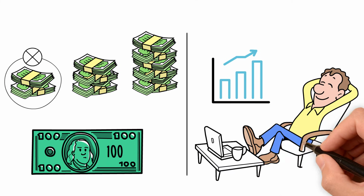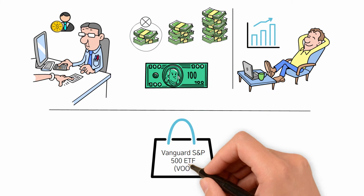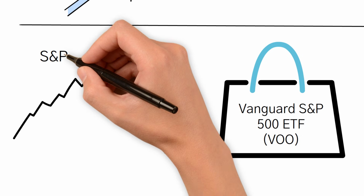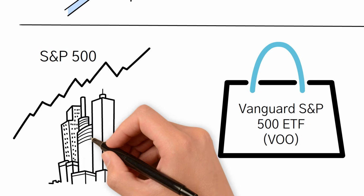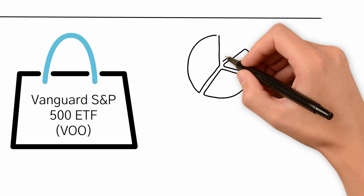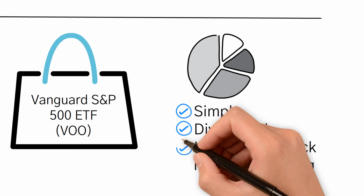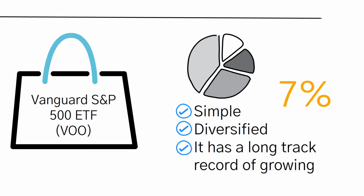you constantly checking it. For most beginners, that's something like the Vanguard S&P 500 ETF. This ETF tracks the S&P 500, which is basically a group of 500 of the strongest companies in the US. Instead of choosing individual stocks, you're owning a small piece of all of them at once. It's simple, diversified, and it has a long track record of growing about 7% annually on average.